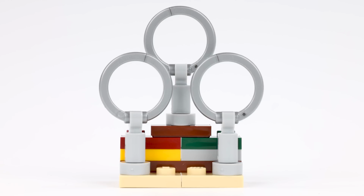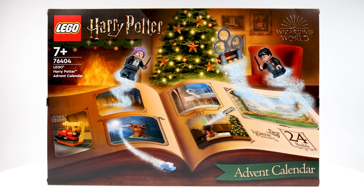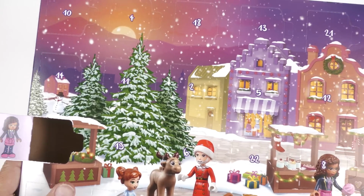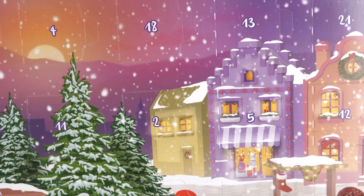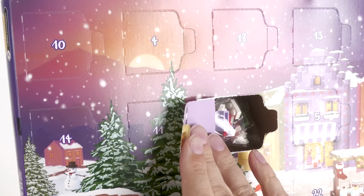Whilst the gift is definitely on theme, I'm struggling to find any festive appeal here. After this year's ropey start, I'm already a little bit worried about Potter's prospects. Not a bad start from the boy wizard, but not necessarily a good one either, so let's see what the LEGO Friends have for us today, and probably not going to be a mini doll again.